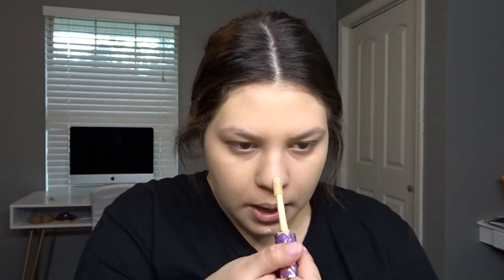But I go in with the Tarte Shape Tape Concealer in light neutral. I put that on my chin, down my nose, and then I go under my eyes and do just the normal triangle. Again, I don't put too much. I know you're probably like, girl, that's a lot, but I really make sure I blend it out.